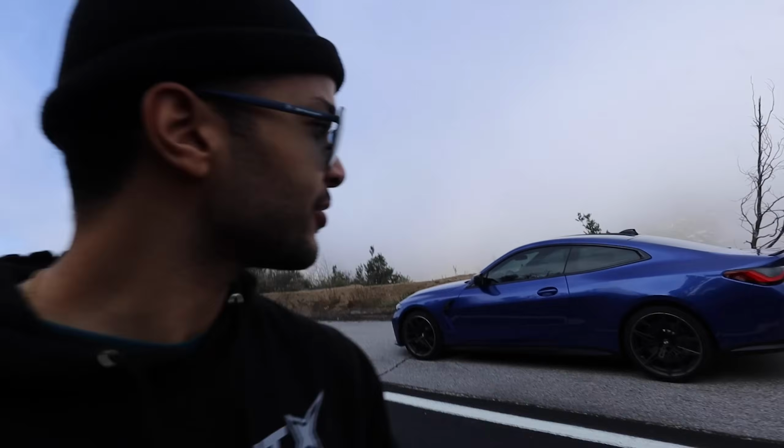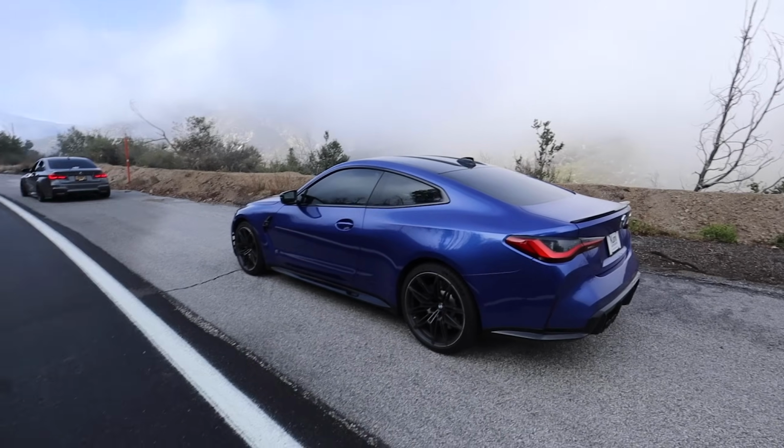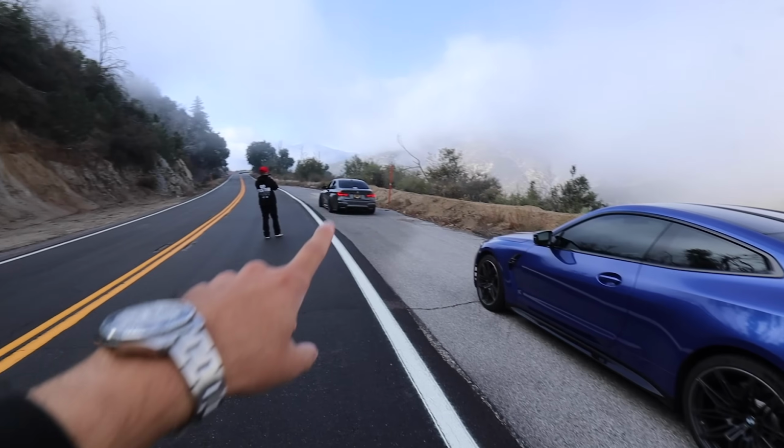We pulled off on the side of the road. We can see we're in the clouds, pretty much in heaven right now. It's kind of cool. Beautiful G82 with the right mods on it. See my car right here. You kind of see the mountains in the background right there. You got Nick's F80 right there. So we're just gonna keep climbing down the mountain.